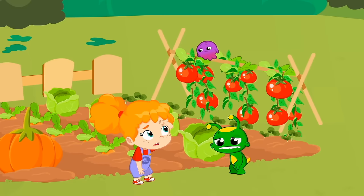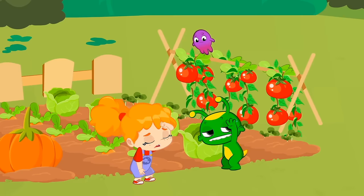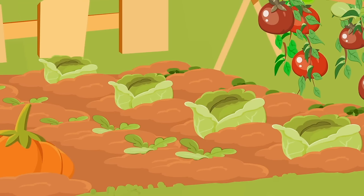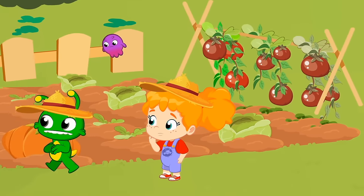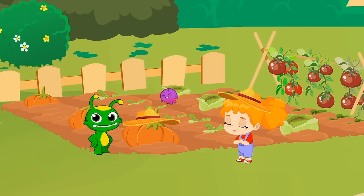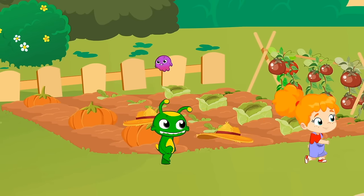Oh, I'm melting. It's too hot. You should protect yourself from the sun before your heads get sunburned. Oh no! Veggies are also hot. Thanks for your straw hat. Nice gesture. But what they really, really need is to get water. The hose is there. Come on.